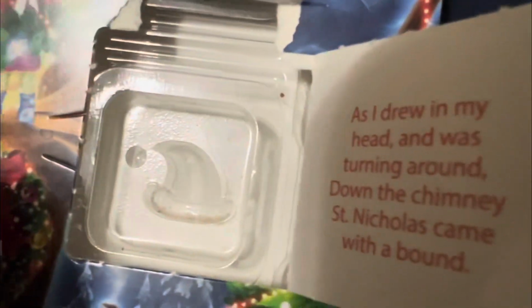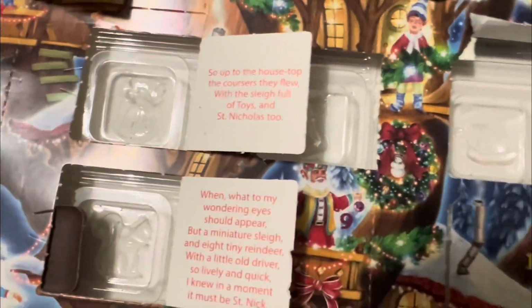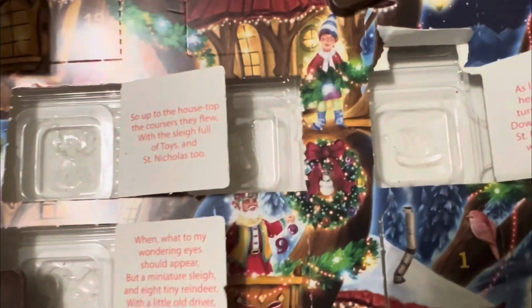Okay, so we had to shake it around a little bit because this is the one that came in from Amazon. So we have a bell. Looks like it was going to be a Santa hat. And then we got a cupcake. But it looked like it was going to be a snowman. So, you know, we'll either get them later or we already got them.